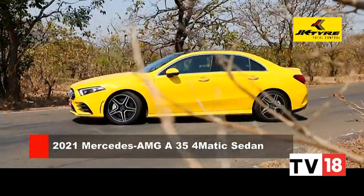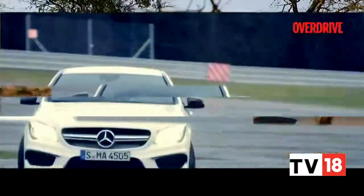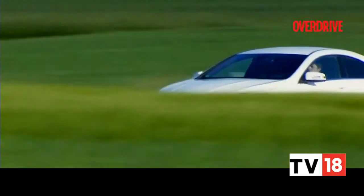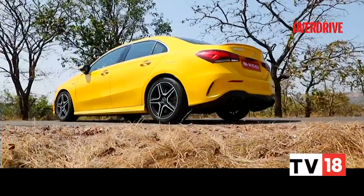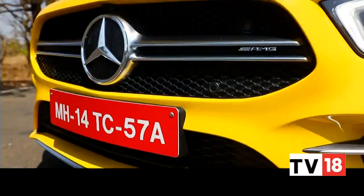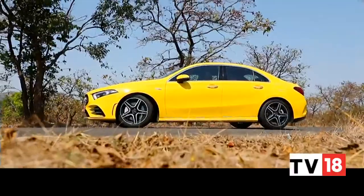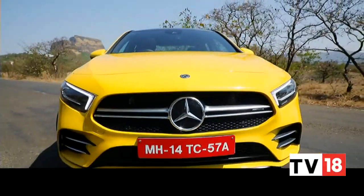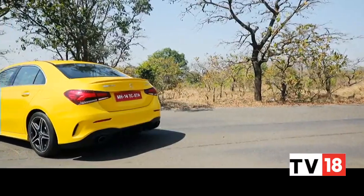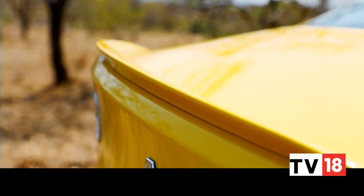It is a flamboyant little package aimed at those who are still very young and colourful at heart. And while I did love the previous generation CLA 45 AMG for what it was, I think the A35 looks much sharper and has an even more athletic stance. The simple lines of the regular A-Class sedan make the AMG bits stand out on the A35, like the more aggressive bumpers with the larger air dams and splitters at the front and rear, and the cute little spoiler on the boot lid, which if I was buying, I would specify in carbon fiber.